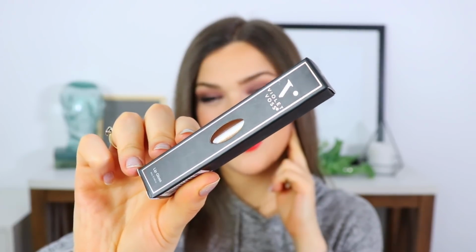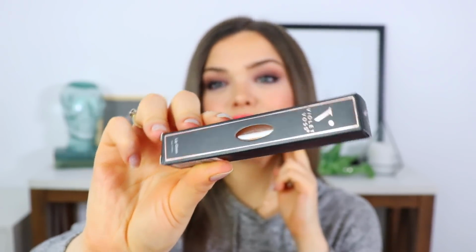Alrighty, and the very last thing in here, we have yet another Violet Voss lip gloss. And this is also in the shade Love in Paris. So yeah, that rounds out both of the bags.